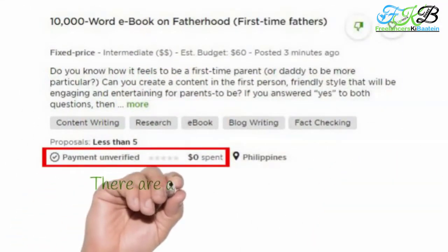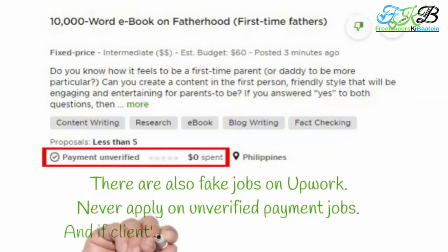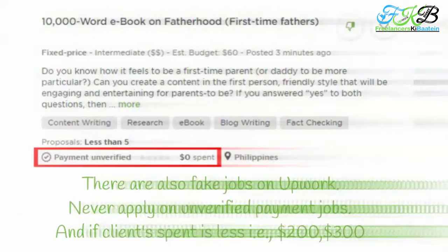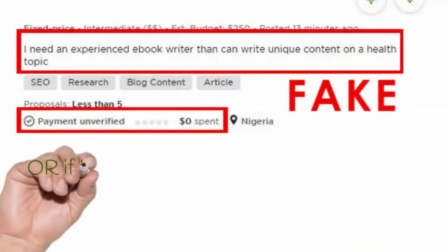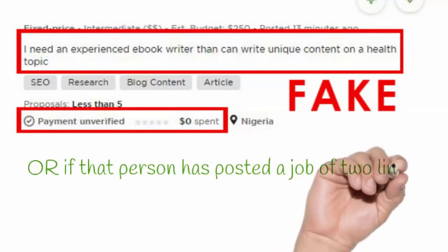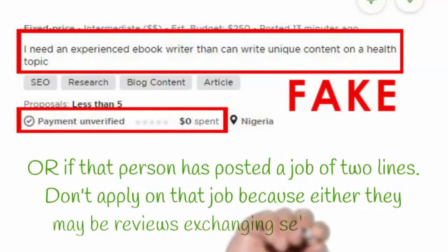There are also fake jobs on Upwork. Never apply on unverified payment jobs, and if client spend is less, i.e. $200, $300, and that person has posted a job of 2 lines, don't apply on that because either their reviews are exchanging seller or fake.